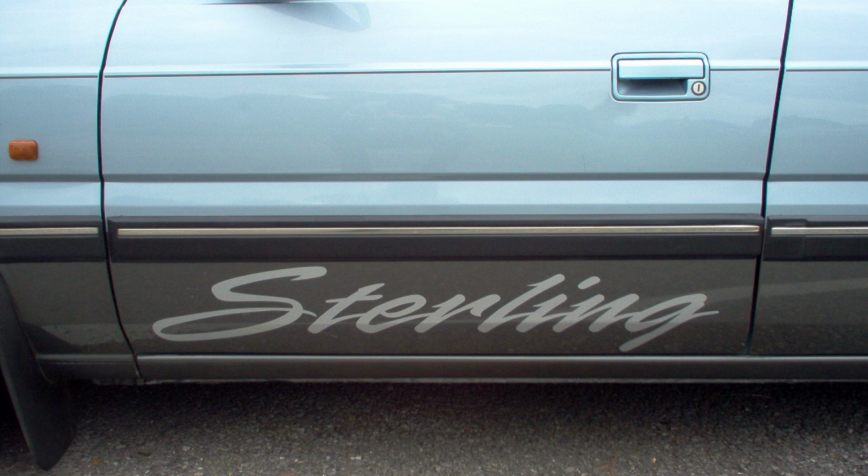So you'll see the logo on the door which says Sterling. This wasn't an original feature. They were normally just two-tone paint, and somebody's added this decal at a later date. I've never seen another one like it, and I've always wondered where it came from. Now you'll probably think it's similar to the Vitesse models that they used to have on the old SD1 Rovers, and they used to have a Vitesse across the doors. And I don't know whether or not somebody thought they would do a similar thing.